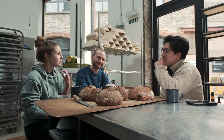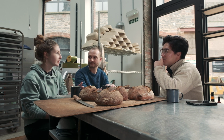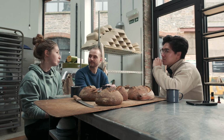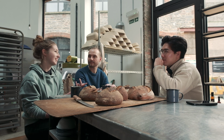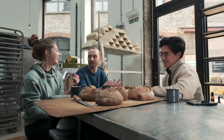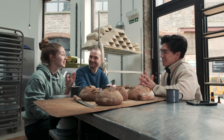And then by complete chance, we came across a local organisation called Real Ideas, and they were launching a business support scheme where part of it was an opportunity to take over an old bakery space in a morgue. In a former morgue, yeah, sorry. And so we just applied on the off chance.